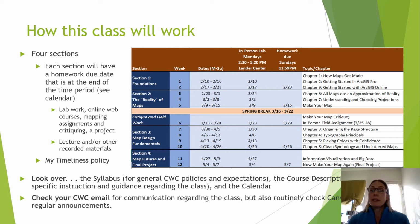The work consists mainly of lab work, so that's run through the textbook and online web courses through ESRI, which is the Environmental Systems Research Institute. I'll talk to you guys a little bit more about that for those who don't know. And of course, mapping assignments, creating maps, critiquing maps, and then of course a final project. I'll also be recording lectures and posting other material that I find online that I think would be useful for supplementing the material.